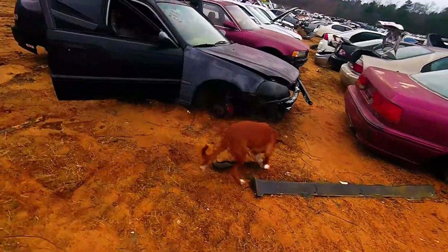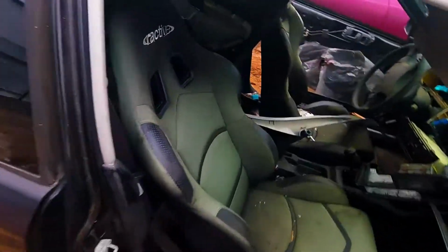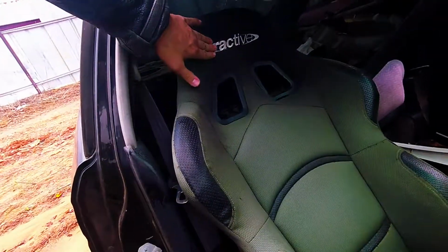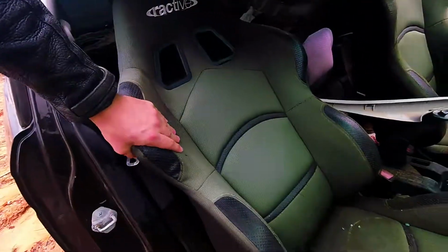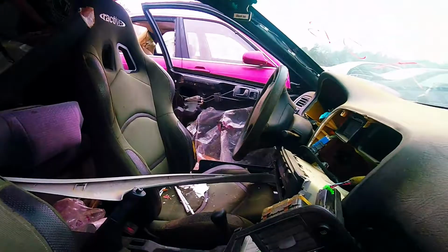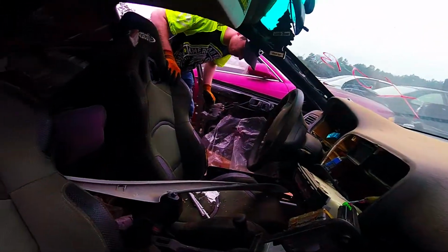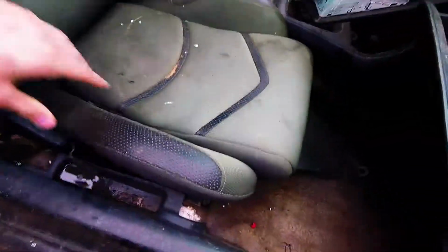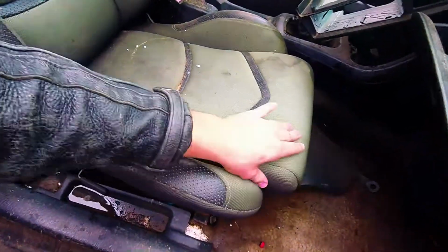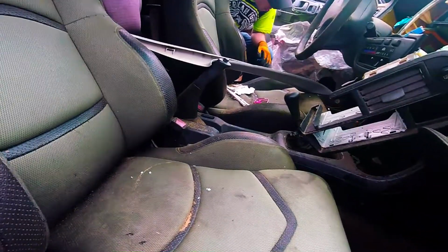All right. Pretty sure this is a Honda. Uh-oh. It's got some reactive seats. I mean, these aren't bad. Of course, they're dirty right now. That one's messed up from getting in and out, but that's normal. I like these bolsters, though. That's what these are called, bolsters. I don't like the color, though. It's like a faded green. Of course, that might just be from... no, it's not just from pollen.